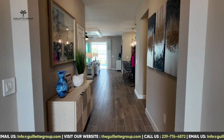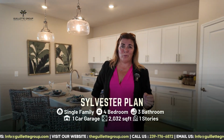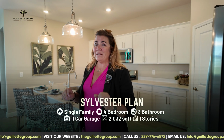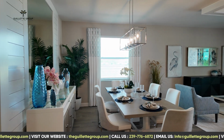So wanted to walk you through one of the floor plans quickly. This is the Sylvester. You might know it as a Trevi. Very popular floor plan with Lennar. 4 bedrooms, 3 full bathrooms. But what makes it so popular is all the open living space. Nice kitchen with quartz countertops. This is a gas community.